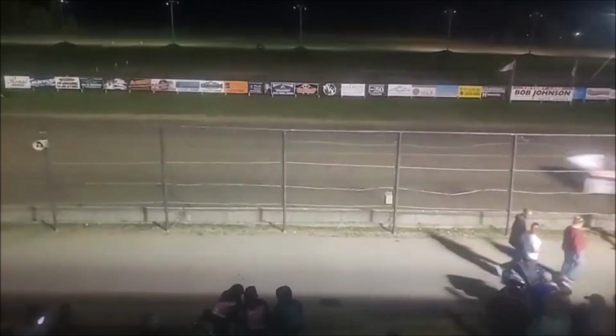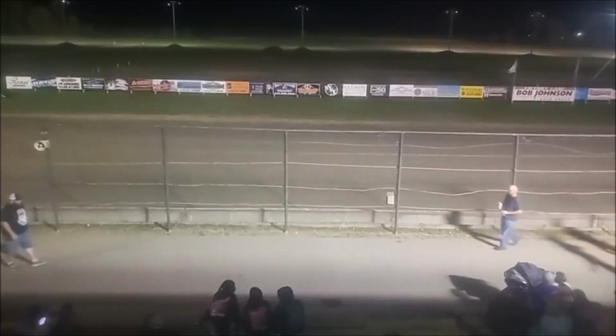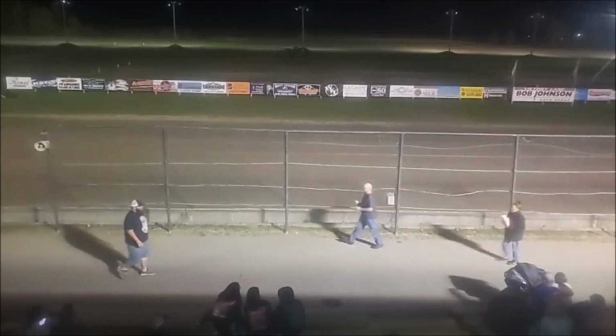Right now, Derek Webb, he dropped off the pace on the back straightaway. He's picked it back up, but Holland's sitting there over in the infield, and she'll get a push back to pit road.